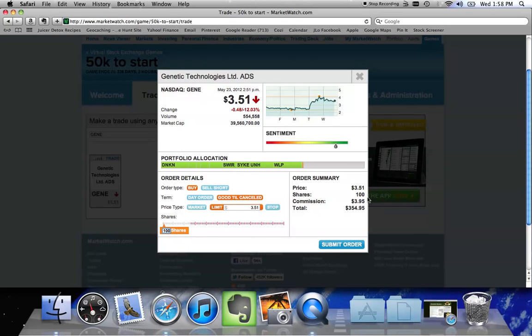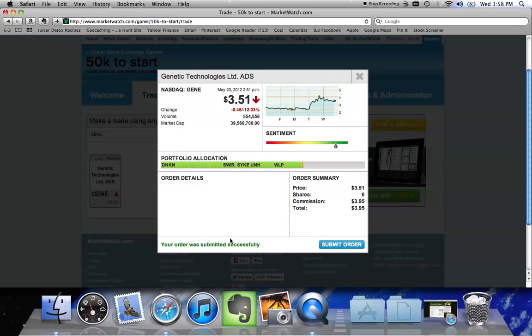So my investment right now is I'm buying 100 shares of Gene at $3.51. There is a $3.95 commission. I think in our game, the commission is set to $10, which is more reflective of the real world. So my total investment in this stock right now is $354.95. I'm going to go ahead and click Submit Order, and it tells you that my order was submitted successfully.